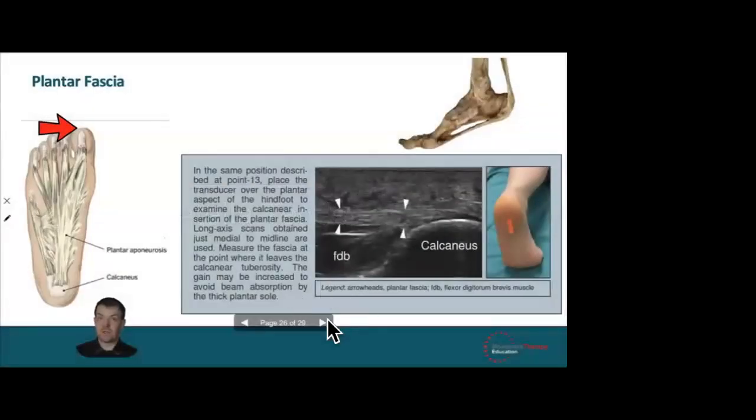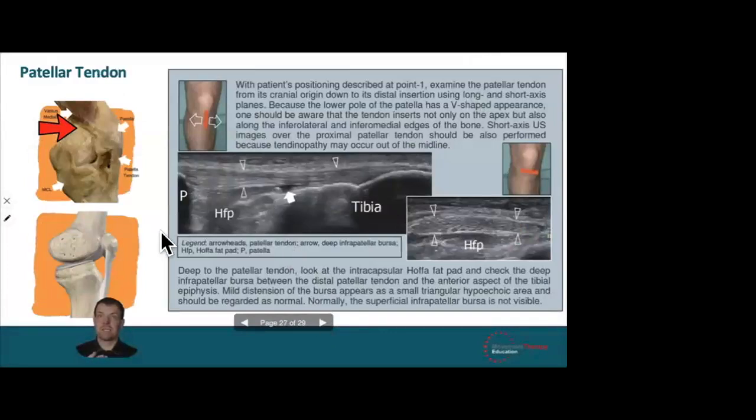And then the last one, just go back to here. So that's the image again that you get from the ESSR and the information of how to do it. So yeah, you got your double bump on the tibia. There's the patellar tendon, and then the P is the patella. HFP is your Hoffer's fat pad. Okay, so that's all that there.